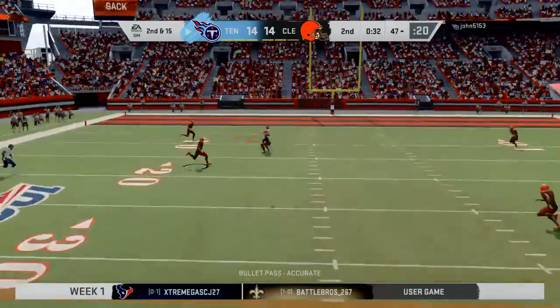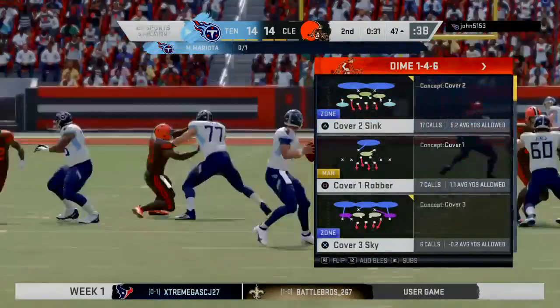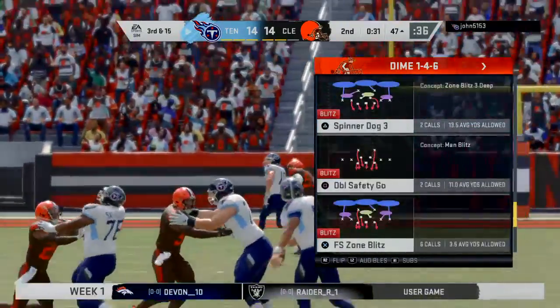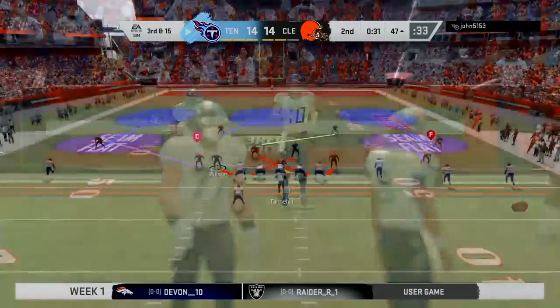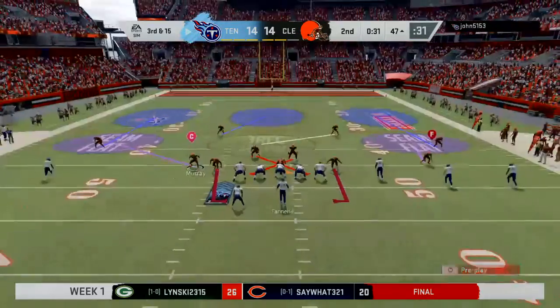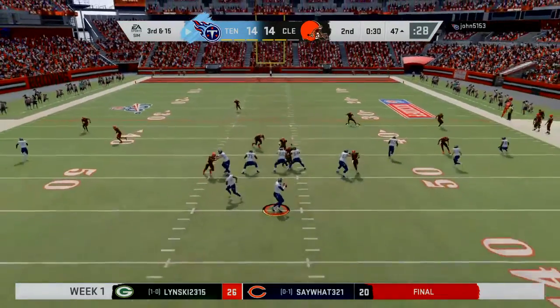He sets to fire deep. That's going to be knocked away and incomplete. The intended receiver that time, Adam Humphries. 3rd down here. I like the boldness, and I like that they took a shot downfield, but it was well covered. He was able to get a hand in and knock it away. 3rd and long.